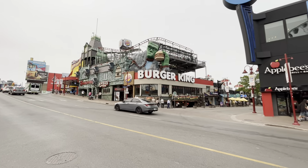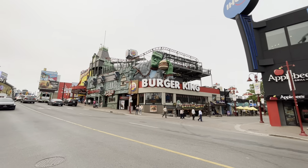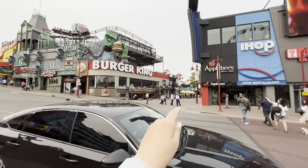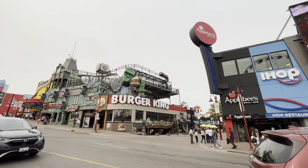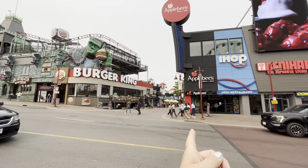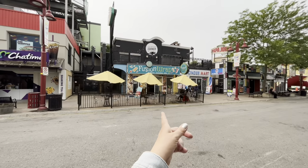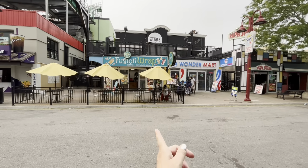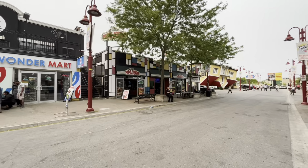Across the street, there's your fun looking Burger King restaurant if you want fast food. And then down Oneida Lane, on the street there, oh, there's a roller coaster. And down there, you've got Papa John's Pizza. Let's go see if they have a menu. This is where I had my burrito from Fusion Wrap. Very, very good burritos here. And then there's Papa John's. Oh, they have a menu. Let's go check it out.